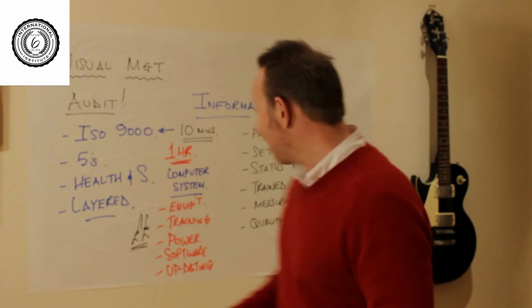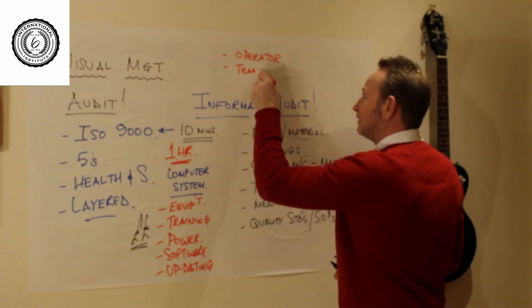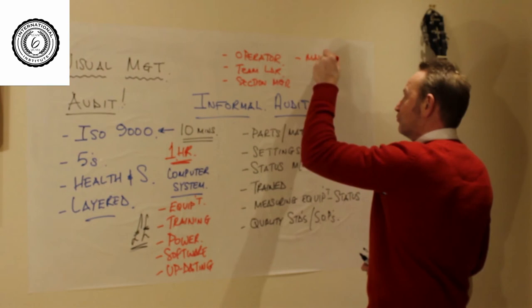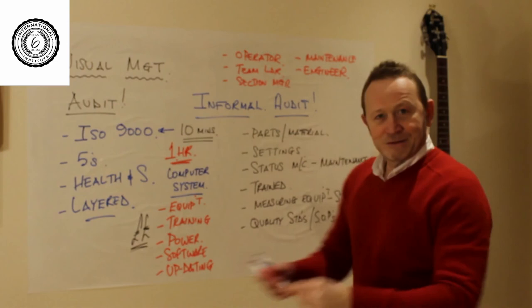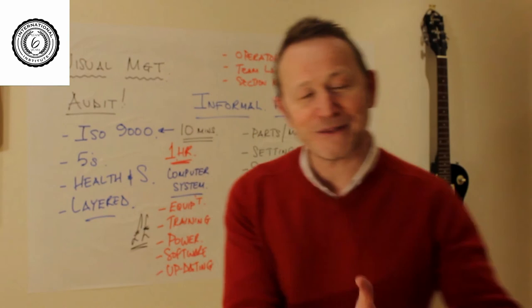So you would have the operator do their own audit. But then you've got the team leader for the area. You've got the section manager. You've got maintenance crews. They can come round. Who else knows? Well, the engineers. If an engineer's called to the machine, we've got a problem, will you help me? Well, if your maintenance is visual and obvious, he knows instantly whether there's an issue there. Maybe that's part of the problem. Better get the maintenance done.